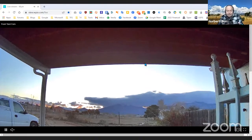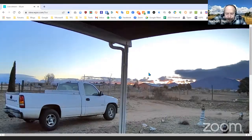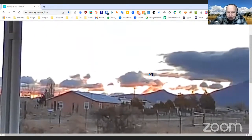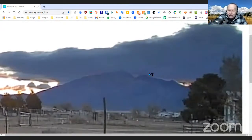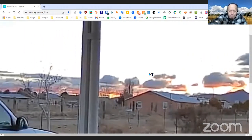Lots of clouds. And when you have that many clouds, the sun just can't shine through. A little different over here. I can zoom in. And you can see the sun is coming up. But boy, we got clouds over here, so we may wind up with a little bit of rain today. Not as pretty as it was yesterday. And that wind is blowing out there.